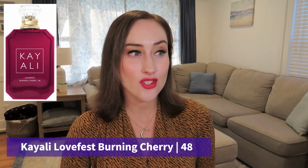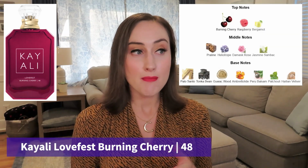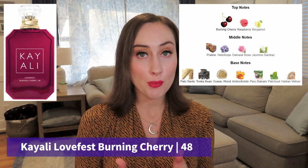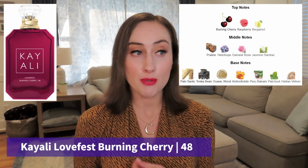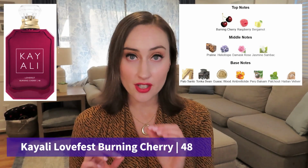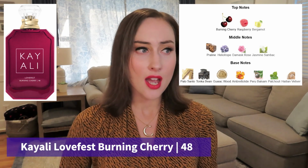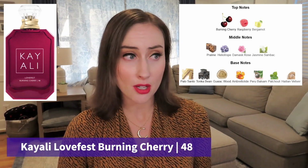Number 8 on my list, Lovefest Burning Cherry. So this has top notes of bergamot, raspberry, and black cherry, middle notes of rose damascena essence, jasmine sambac, heliotrope, and praline, and base notes of palo santo, guaiac wood, patchouli, Peru balsam, tonka bean absolute, vetiver Heishi essence. I don't know if it means Haitian vetiver maybe. And ambretolide. I don't know if that is like ambrette, which is like musk mallow.